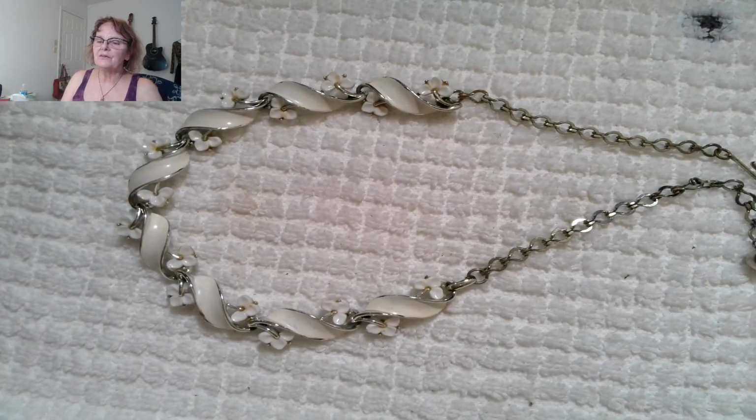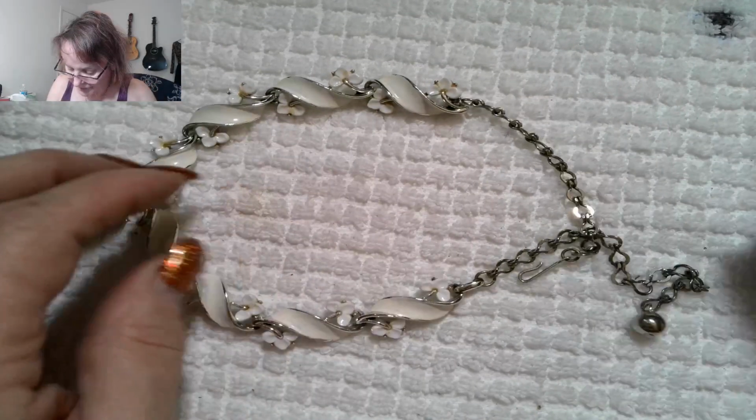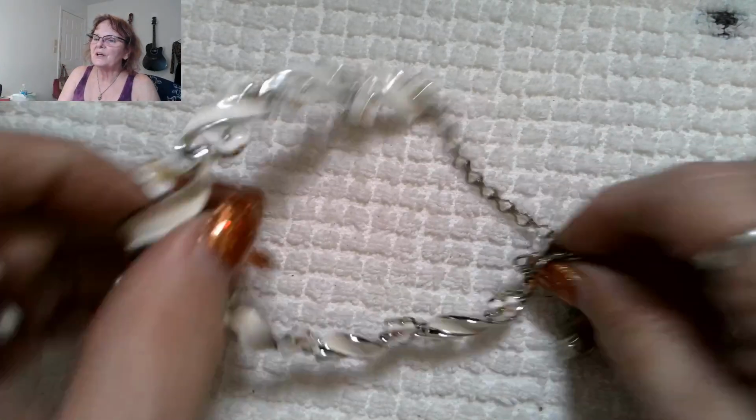Look at those little flowers though. Isn't it gorgeous? Fell in love with this piece instantly. I'm sure it has earrings. I'd love to find the earrings or bracelet or other pieces that go with it. It will be a great vintage piece to put in a jar.